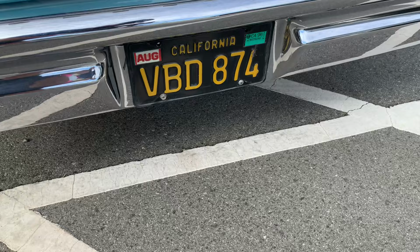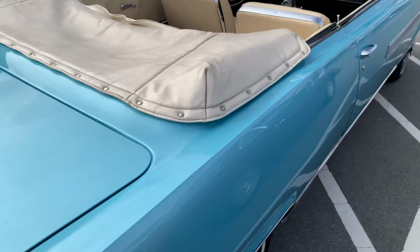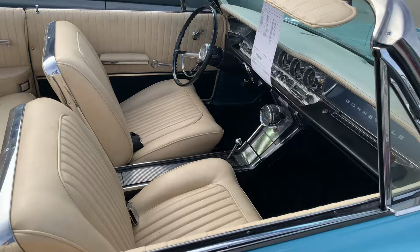See, it was last tagged in 1996. So it has been off the road. Probably was in a garage all those years is what I'm guessing. But still, a neat car to see. Not something you see every day. An old 63 Bonneville. But really cool, like a mid-century American convertible.